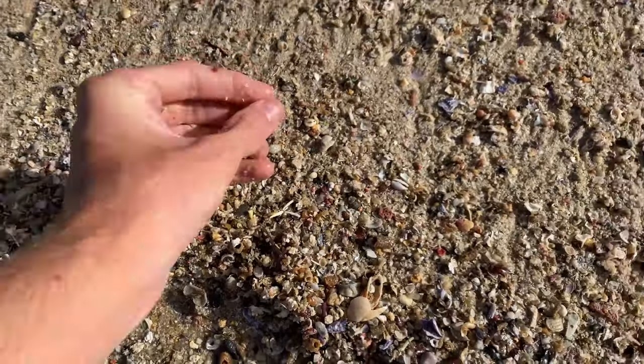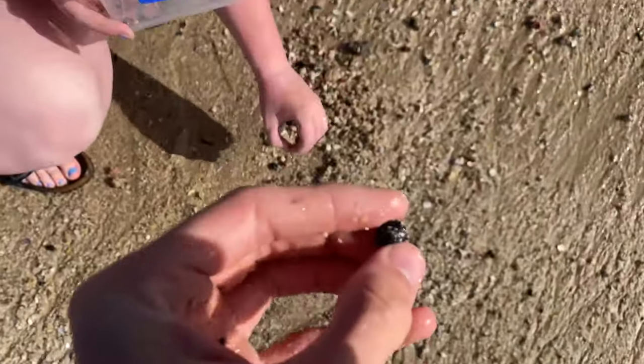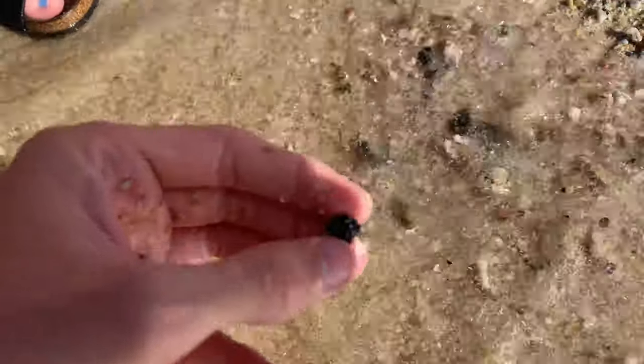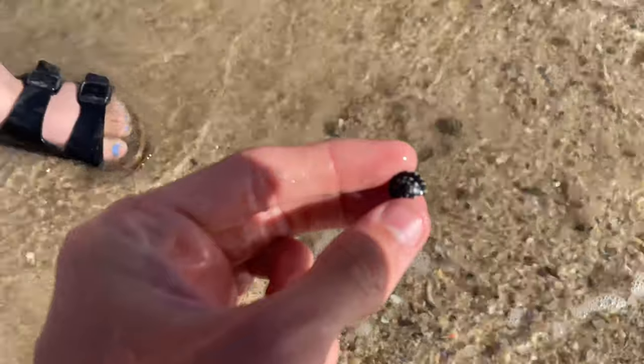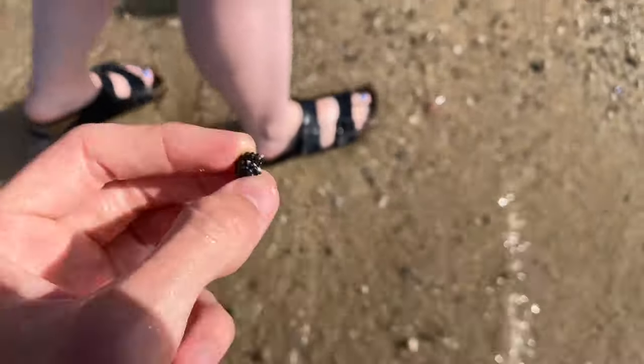Oh, there's a black, wow. A black sundial. Oh, you got one? I got a sundial. Look at that one. No! Oh, I got my butt! Damn it! Look at that one. Black sundial here.